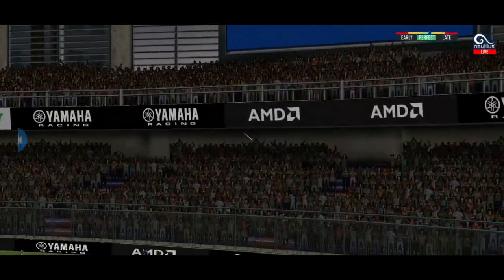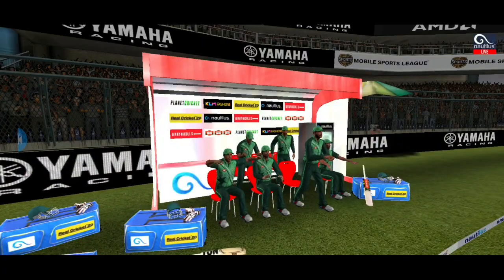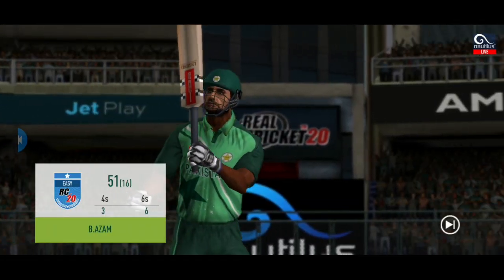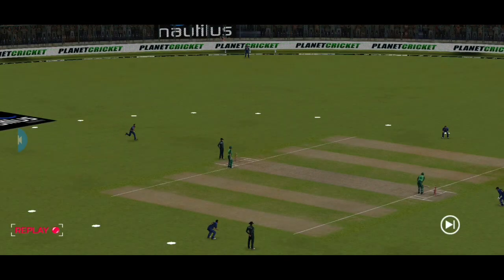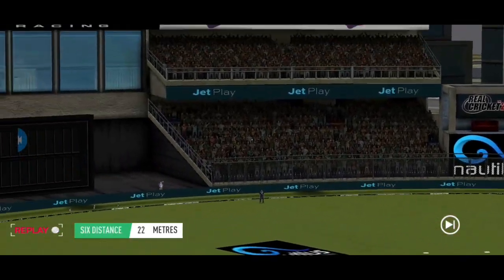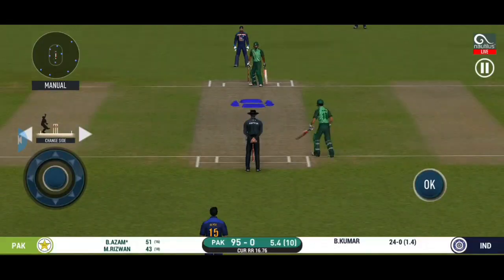He read the length perfectly. That is a beautiful six. That 50 would definitely give confidence to the batsman. Oh, that's marvelous. Looks even better in the replay.